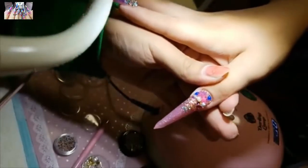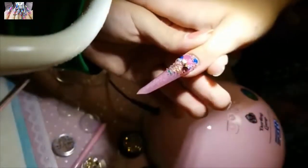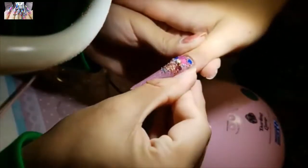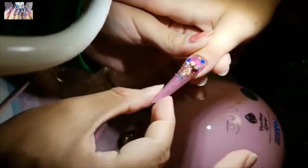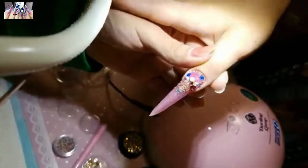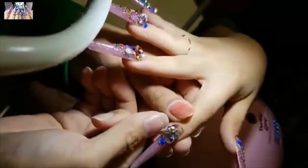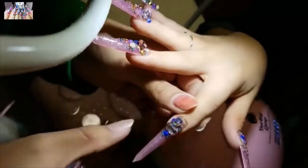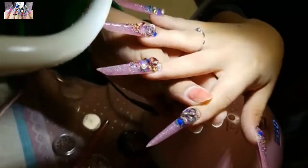Beautiful. Do you guys love it? So before we cure, I'm going to clean off my hand, press it in to the side, and then wipe the side. Just like that, okay? So that way everything stays towards the center of the nail. Nothing runs. So that way we keep the shape of the nail nice and slim, okay?